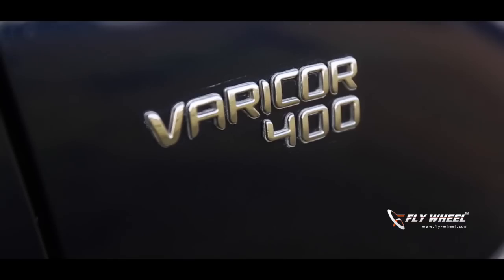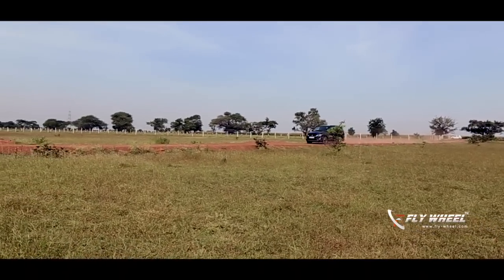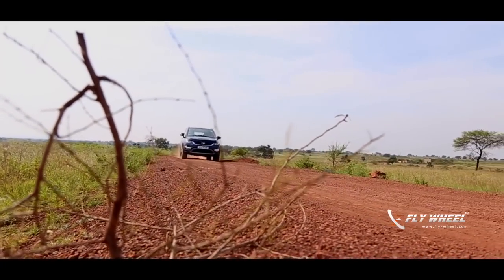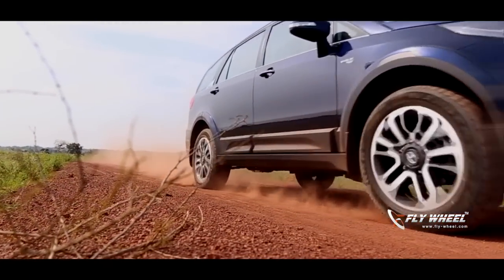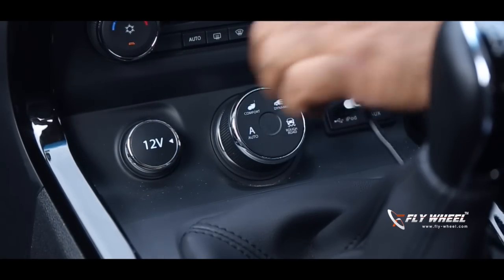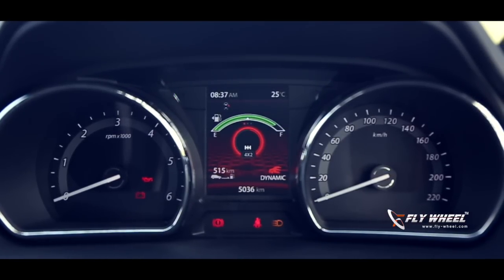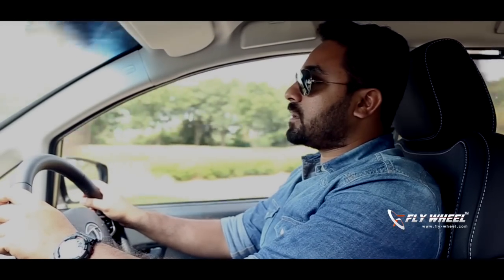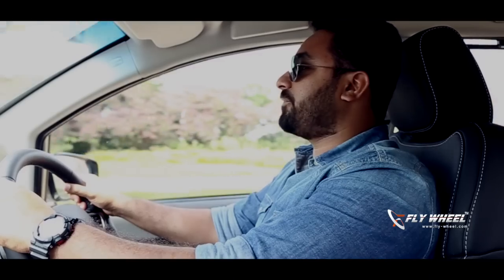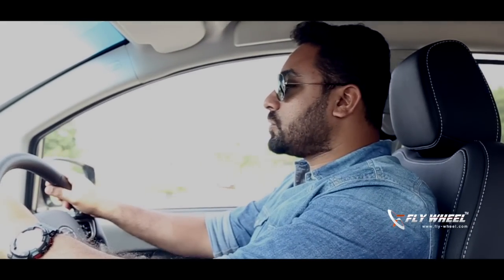The powertrain in this car is a Varicor 400, which is 2.2 liter diesel powertrain, is having 400 Nm of torque and 156 HP of power, which is mated to two gearboxes. One is 6-speed manual and 6-speed automatic. The manual is having 4 different driving modes, which are auto, comfort, dynamic and off-road. And automatic has got a beautiful torque converter with sport mode and a race car option, which is a very unique feature, which is for the first time in this segment. So those are the two highlights of these two powertrains.